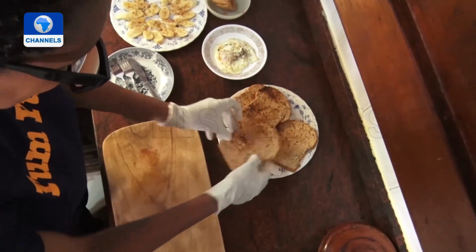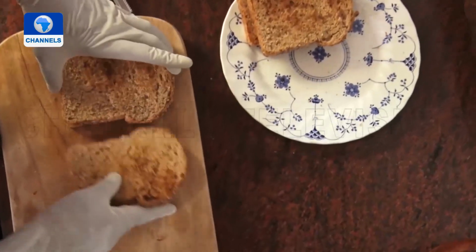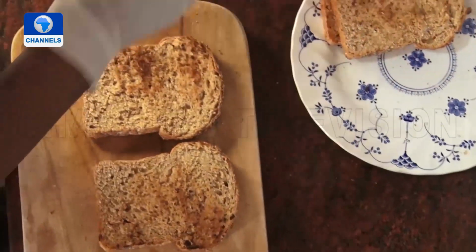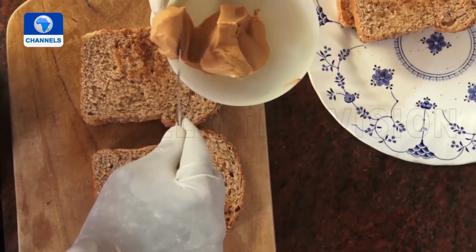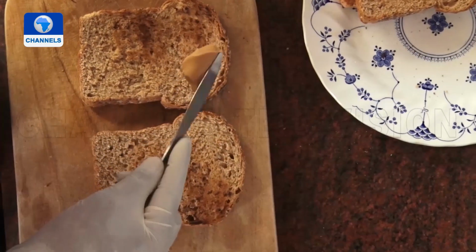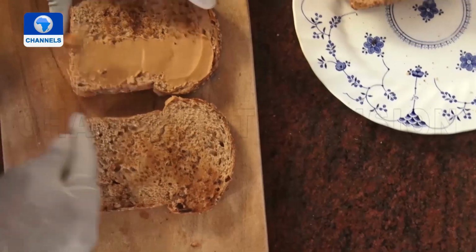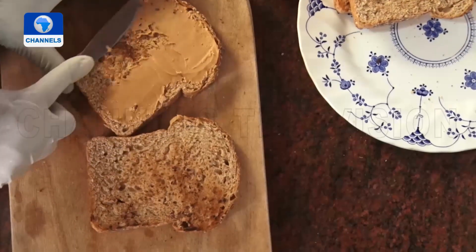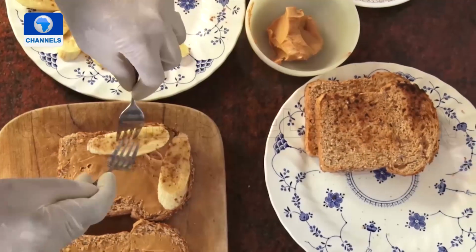Time to put these two sandwiches together. Let's do the first one and I'll just show you how easy that is. Toast, beautiful. Next thing, what is it? Peanut butter. We love this. I like going for the natural creamy kind because I don't really want any crunch besides what's already on the bread. So just laying the bananas down like that.